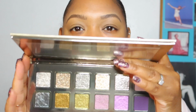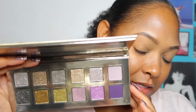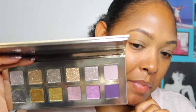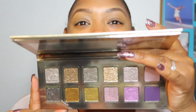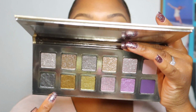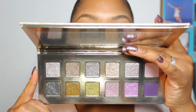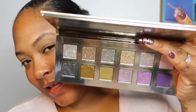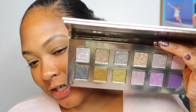This is the Minka palette. This came out a little while ago. I want to say maybe the beginning of the year. So it's mostly shimmers. You have 10 shimmers and 2 mattes. 12 pan palette here. It is gorgeous. These shimmers, I don't even know if you can see because of the backing. There is a nice mirror, but they look fantastic. They look soft, and I like those type of shimmers.